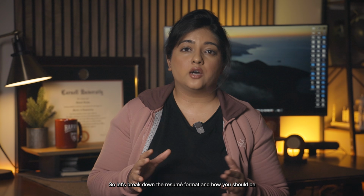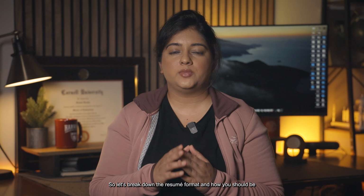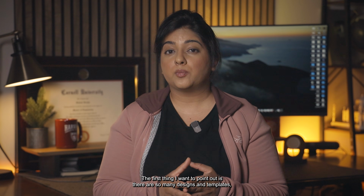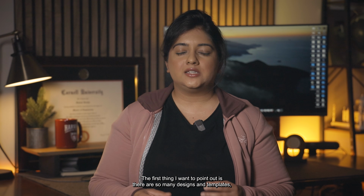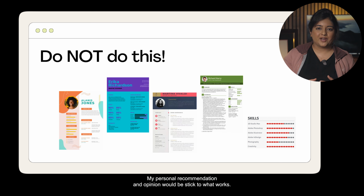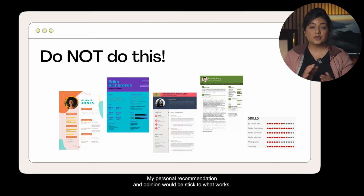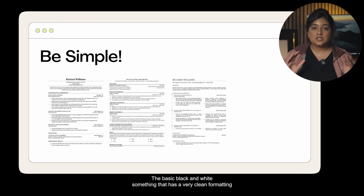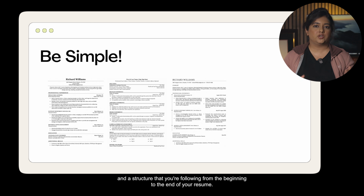So let's break down the resume format and how you should be crafting your detailed resume. The first thing I want to point out is there are so many designs and templates, and it can be very tempting to use something different out there. My personal recommendation and opinion would be stick to what works, the basic black and white, something that has very clean formatting and a structure that you're following from the beginning to the end of your resume.